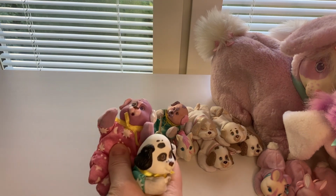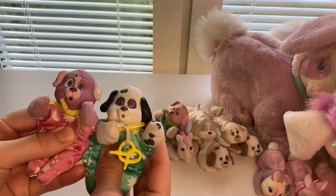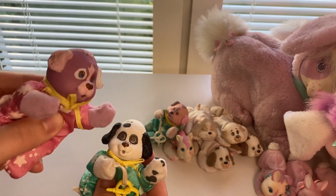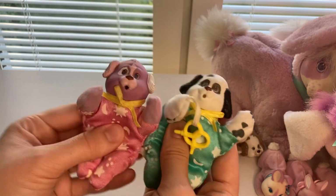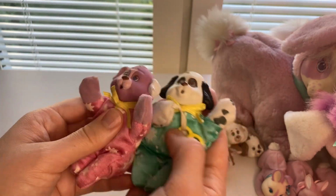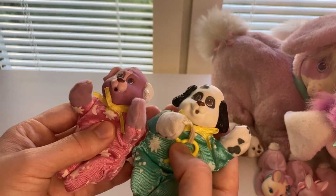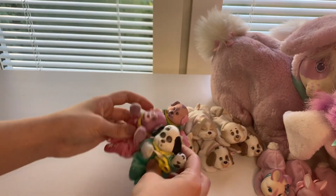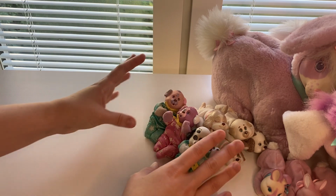So she had two of these little guys. Aren't they cute? She had another one of the not natural colored ones, pink and purple, and then she had this little Dalmatian one. They're just adorable. Oh, I didn't notice this one's missing its little pretzel. Why do they have a pretzel? They all have pretzels and not a bottle or something. I don't know. It's weird, but anyway, those are adorable. I'm going to set them up there.